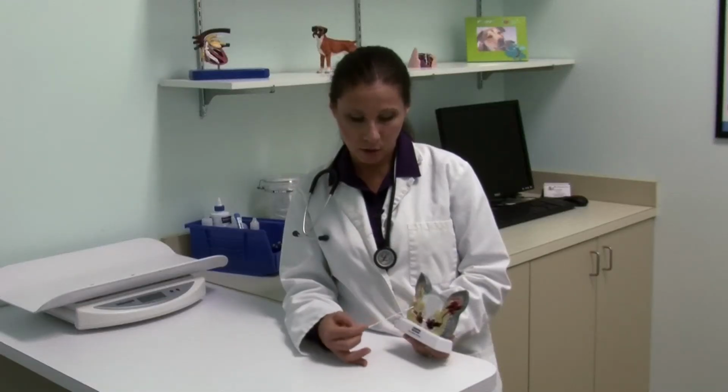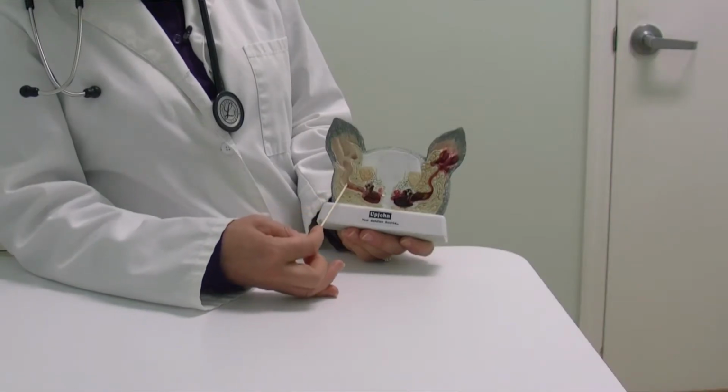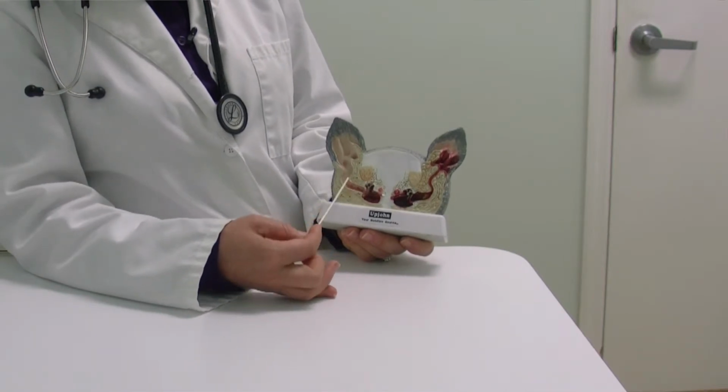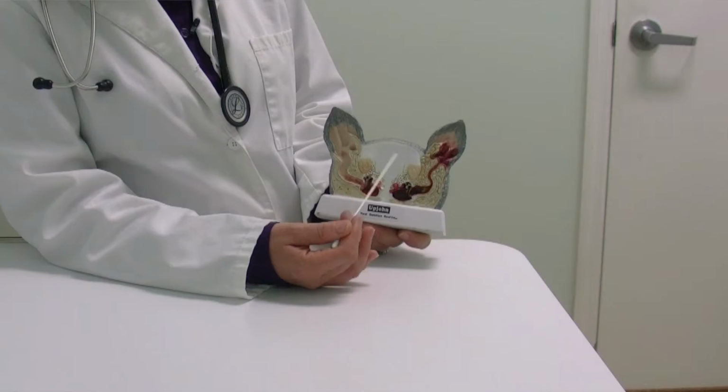In this healthy external ear canal, the ear canal itself is not inflamed. It is wide open, it is not red, it is not swollen. And if you had to clean this ear canal with a good ear cleaner, the ear cleaner would easily be able to flush out this entire external ear canal, both the vertical and the horizontal portions.